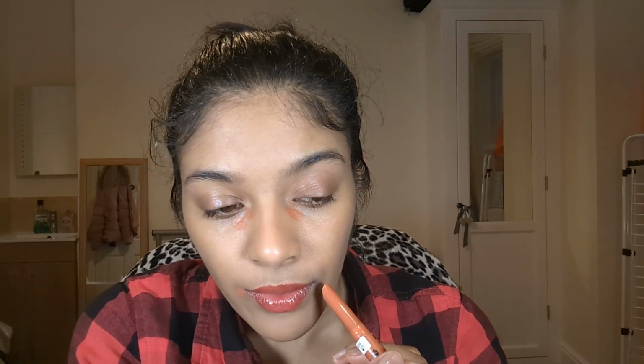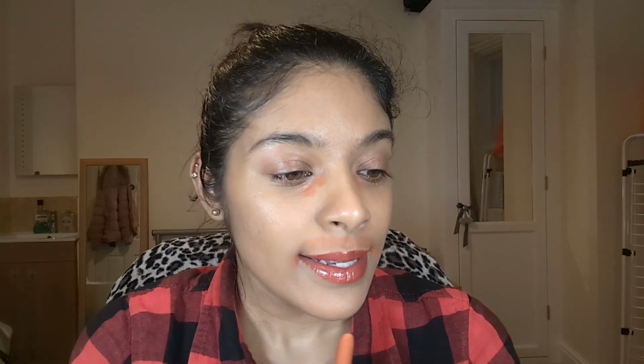I tend to suffer from very dry lips during the winter, and one of the things that happens is I get cracks right in the corners of my lips, and it can be quite annoying. I'm just going to dab this across my upper lip as well to help with some discoloration there.